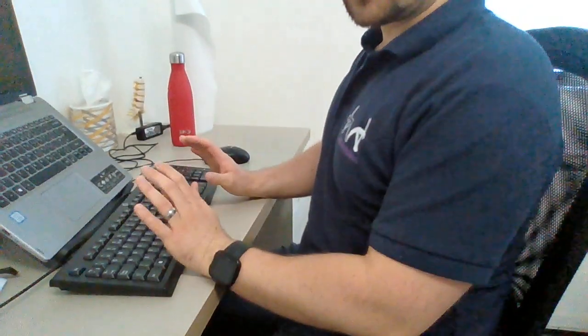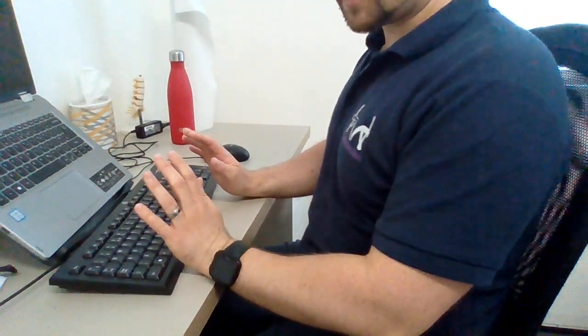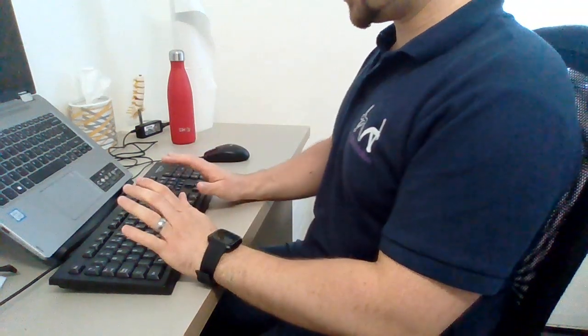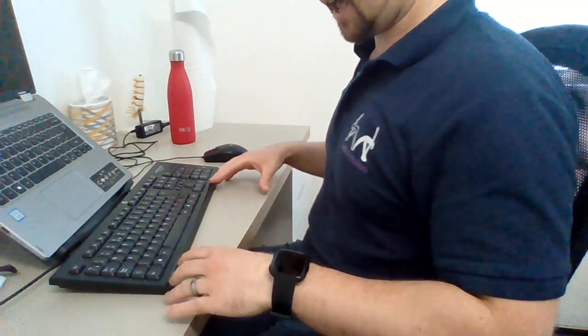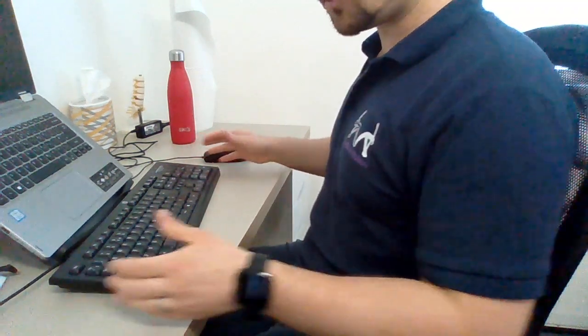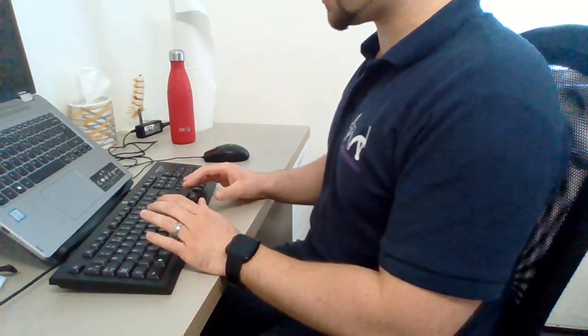Things that might improve or reduce the likelihood of that occurring would be making sure that your hands or your wrists aren't excessively extended in that position. So again, a nice comfortable position. Some people like to have a support around their keyboard, which helps them.